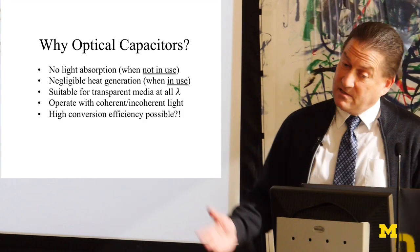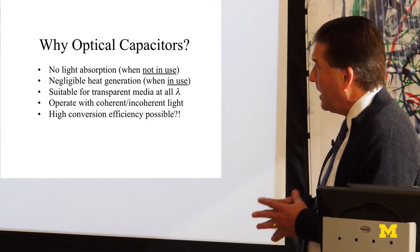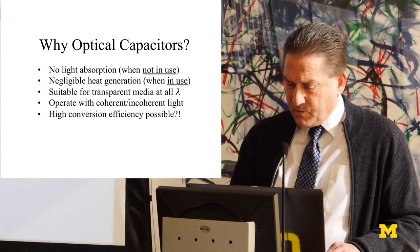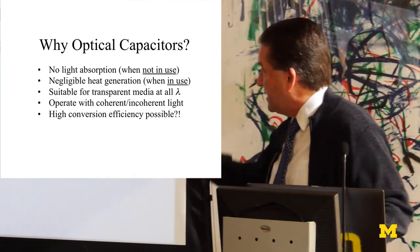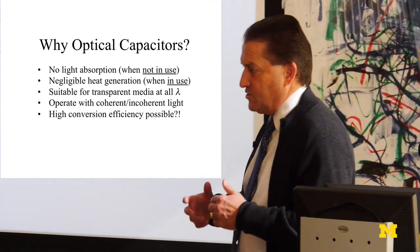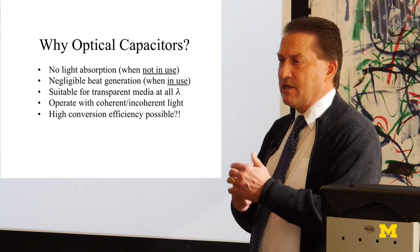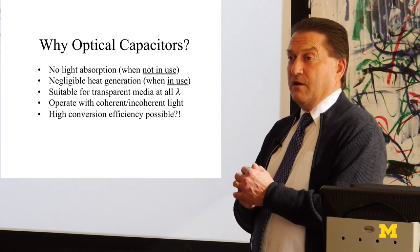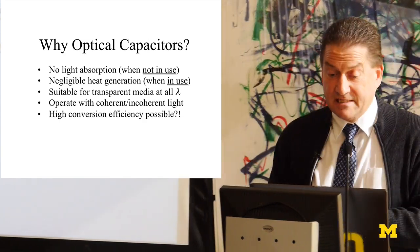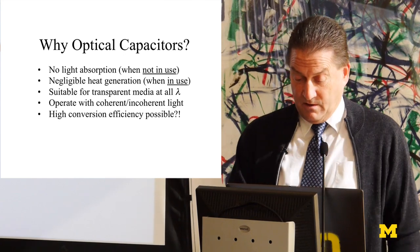This can work at all wavelengths. That's important if it could ever be used for sunlight power generation. Amazingly, it responds, as I said, to both coherent and incoherent light. We published a paper trying to investigate how high the efficiency could be. And if you imagine causing this charging effect many, many times per second with a pulsed laser or some other means, if you get up to about 10 to the 8th pulses per second, the efficiency rises. These things are pretty interesting, tens of percent.